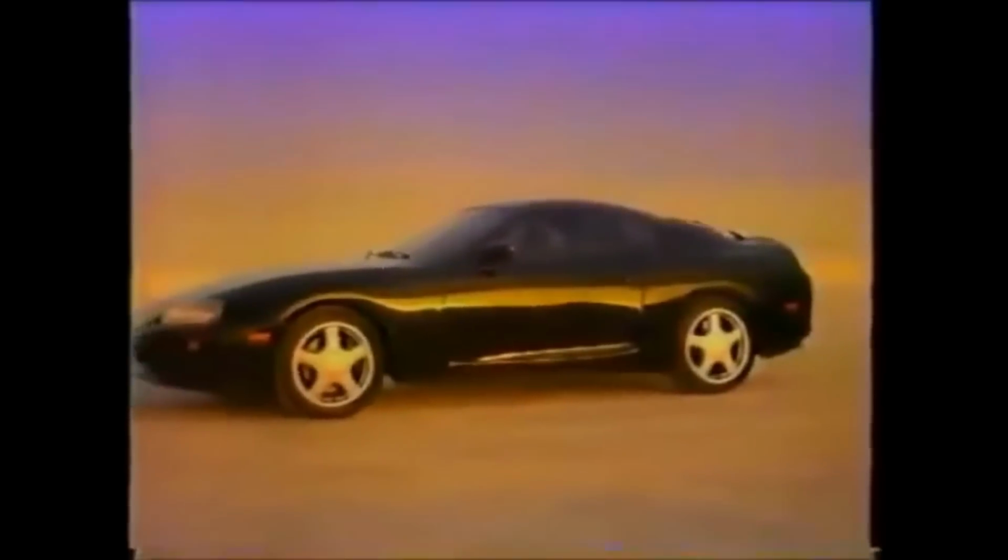Introducing the revolutionary new Toyota Supra. It's taken everything sports cars were before and crossed the line.